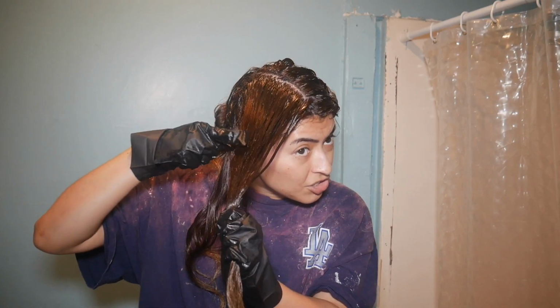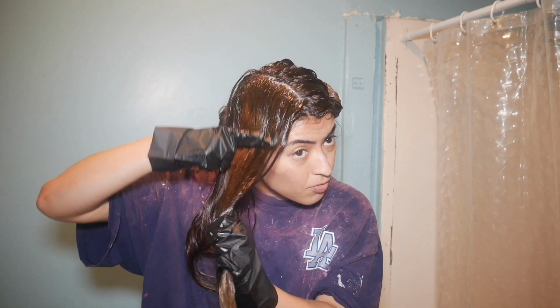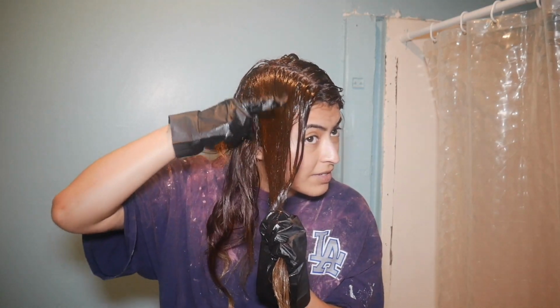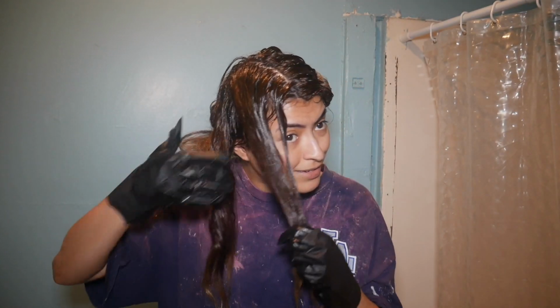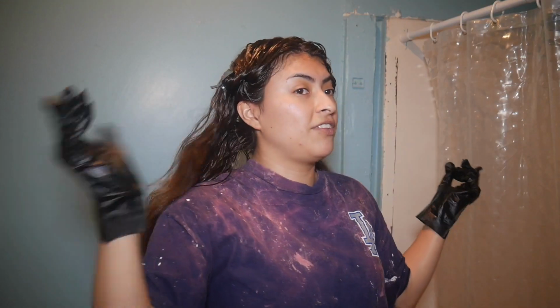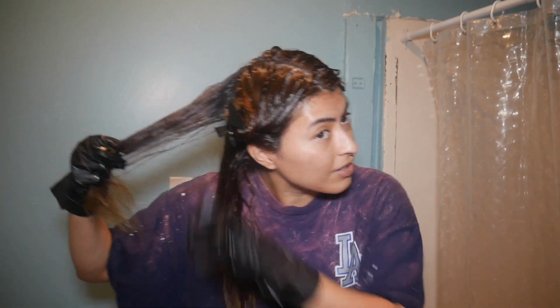You guys see that shade blend right there where my roots were at and where it's grown. Like I need to get rid of this redness right here, so I'm obviously going to concentrate the dye more there than I am the tip of my hair because it doesn't need it. So now I'm just gonna finish off this section, and I'm gonna do the same thing. I'm gonna go here.